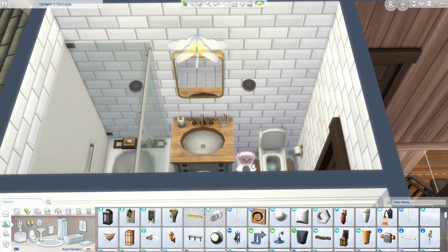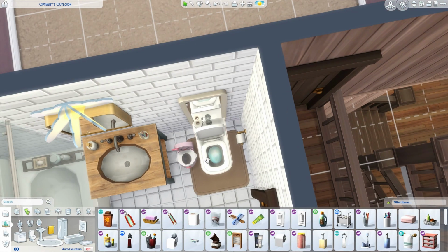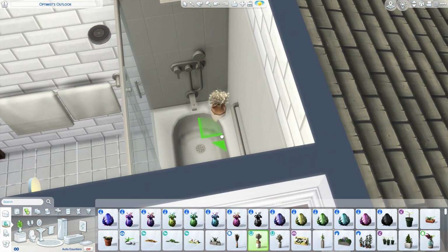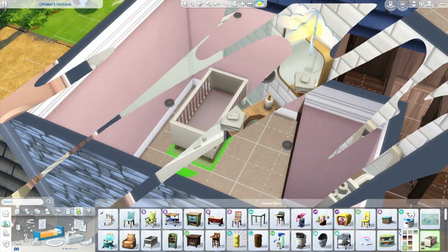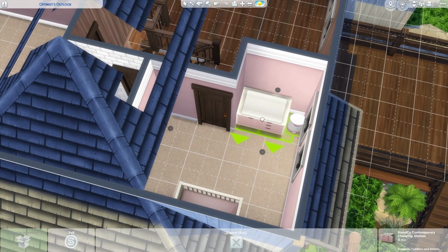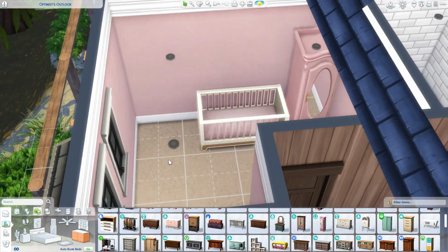My mum was saying to me the other day, I think it was a mirror, she was like, oh, I really like the mirror. I was like, yeah, I basically just designed the room around that mirror. That's funny that she brought that up, which is so true. I've got specific items in each room that I really love. Others are like space fillers, but some of them I love, and I'm going to use them in every single build that I do.